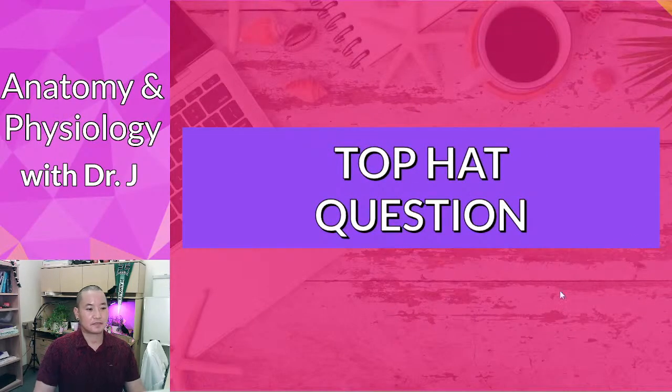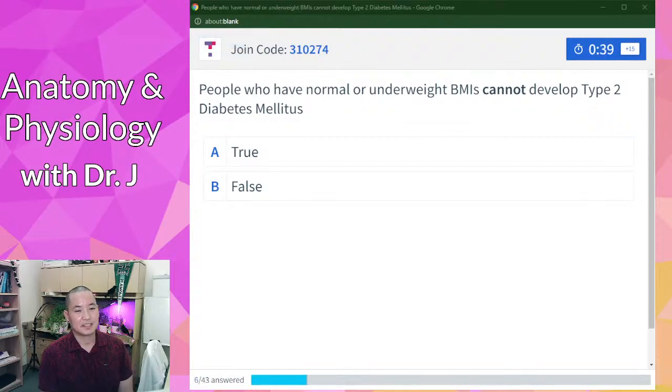And let's go to our first Top Hat question of today. We talked a lot about diabetes mellitus and obesity, but people who aren't overweight or don't have obese BMIs, can they still develop type 2 diabetes? Or are people who are normal weight or underweight protected from having type 2 diabetes? True or false?